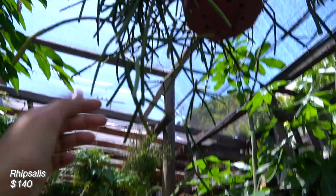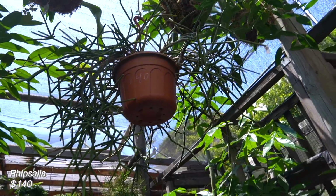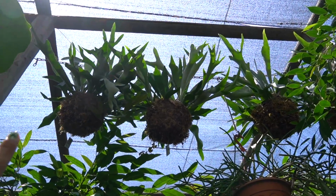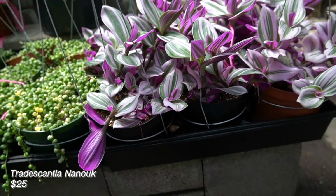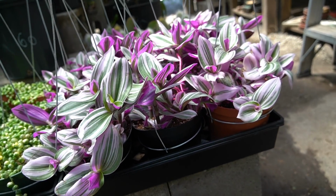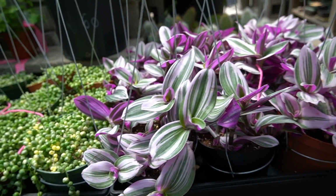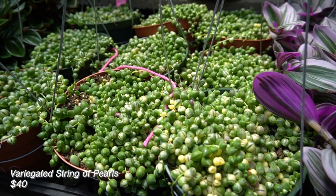Look at this. I think this is a Rapsalis, but it's huge. It's 140, and there's even more. These are 95. Over here, there are some Tradescantia nanox. These are 25, but look what's next to them. Some variegated string of pearls.